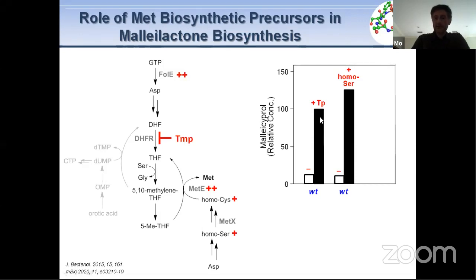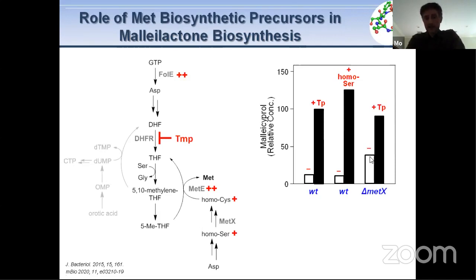Moreover, the metabolome that's elicited in response to trimethoprim very much mirrors that seen with homoserine. Furthermore, if we generate a metX knockout, which leads to accumulation of homoserine, we see that in the absence of trimethoprim, this mutant has a malleilactone-positive phenotype, and then with trimethoprim, the levels of malleilactone are further increased.